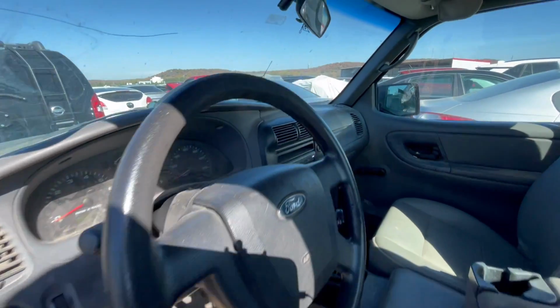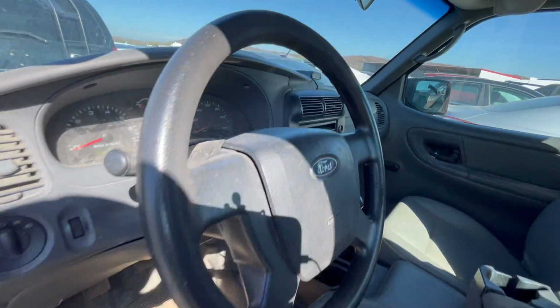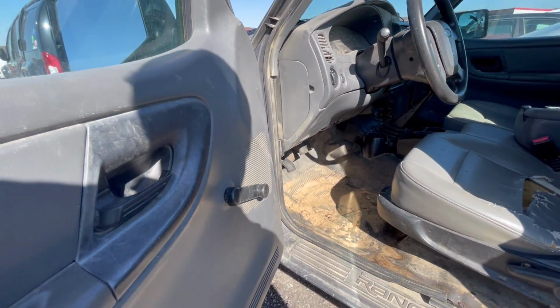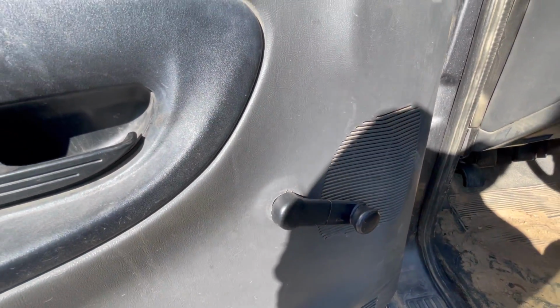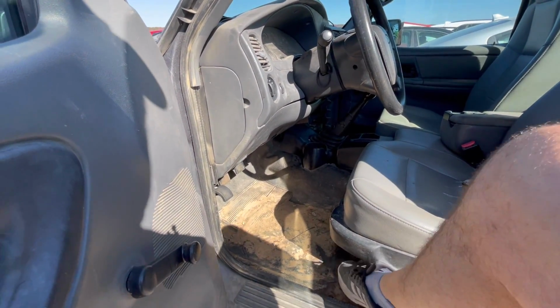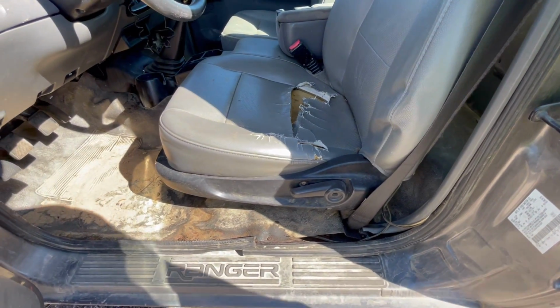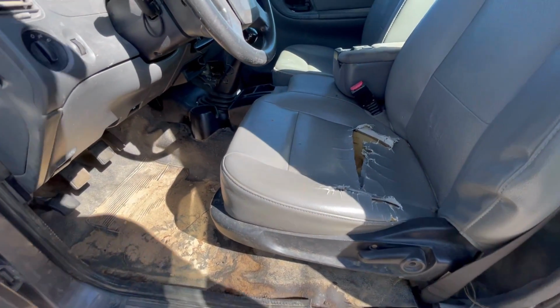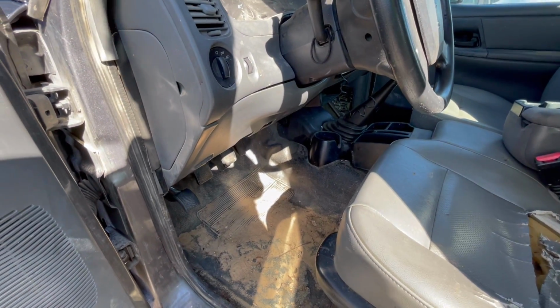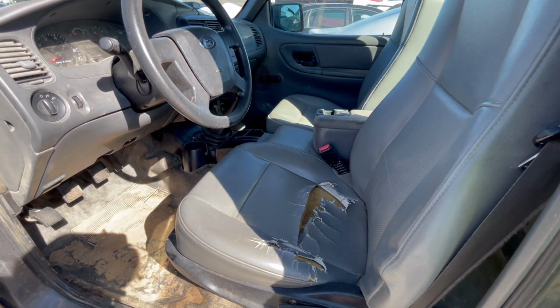And you get a radar detector. Nice. And manual windows. This is as basic as you can get. I don't know why this is all messed up. The seat needs to be replaced. That's horrible. But these are everywhere. Every junkyard has these cars, and this would be so easy to fix.